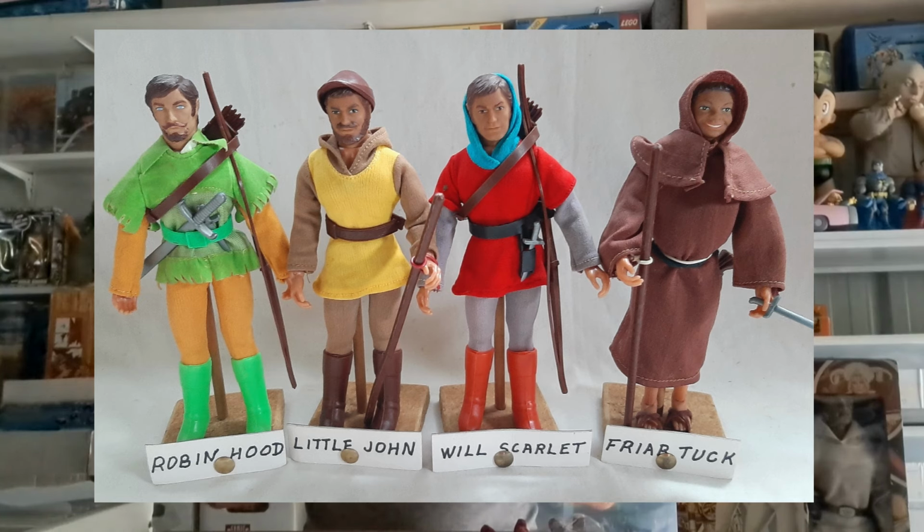Okay, we got a full set of Robin Hood Mego dolls. Never come up for sale. Full set, absolutely complete, absolutely mint condition, as well as the Kiss figures. I have a full set of Kiss and they are beautiful. Okay, there they go up there. About $1,000 you're looking at. I'm asking nowhere near that. So come and talk to me if you want these Kiss dolls.